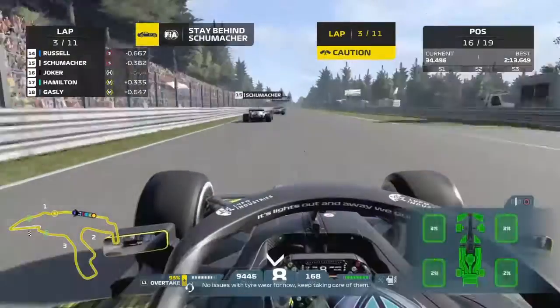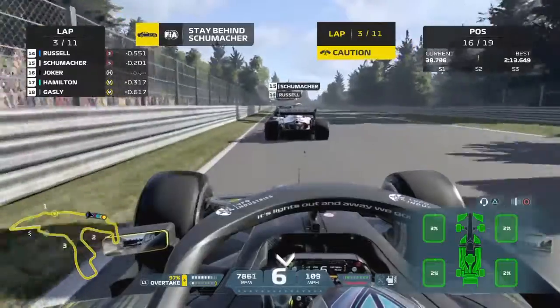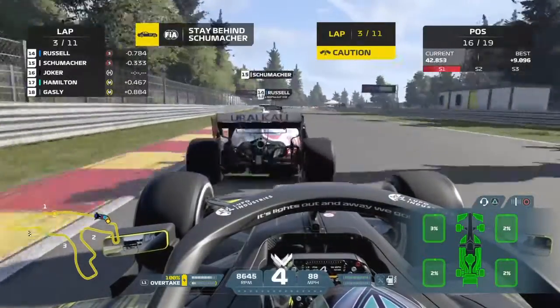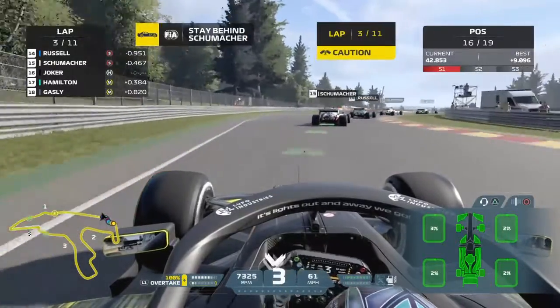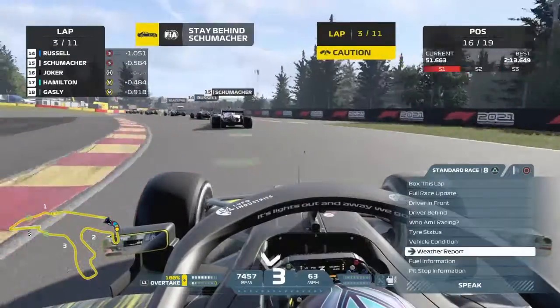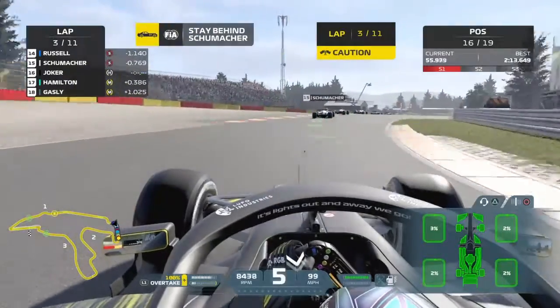No issues with tyre wear for now. Keep taking care of them. No tyre concerns at the moment, just focus on the driving.